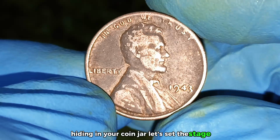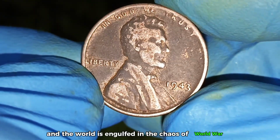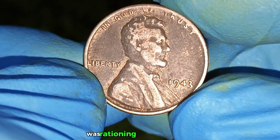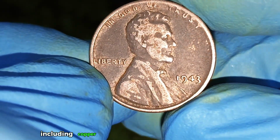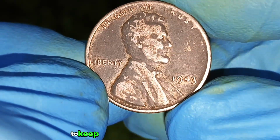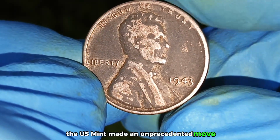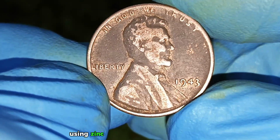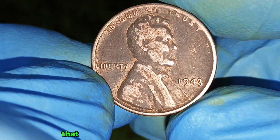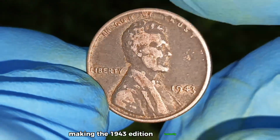Let's set the stage. The year is 1943, and the world is engulfed in the chaos of World War II. America, deeply involved in the global conflict, was rationing critical materials, including copper, which was redirected to war production for ammunition and equipment. To keep the nation's coin supply flowing, the U.S. Mint made an unprecedented move. It struck Lincoln wheat pennies using zinc-coated steel instead of copper. This was the only year in U.S. history that pennies were mass-produced from steel, making the 1943 edition instantly unique.